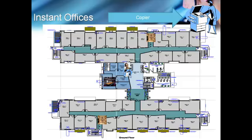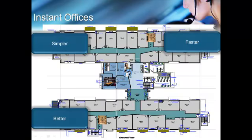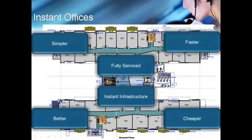All of the above is fully managed by a property manager, which enables you to spend more time focusing on your business. Employment and infrastructure hassles are hereby eliminated. Our instant offices offering is simpler, better, faster, cheaper, and fully serviced with an instant infrastructure. The business owner or tenant does not receive an empty shell where all infrastructure is to be implemented and where they have to take responsibility for infrastructure and services.